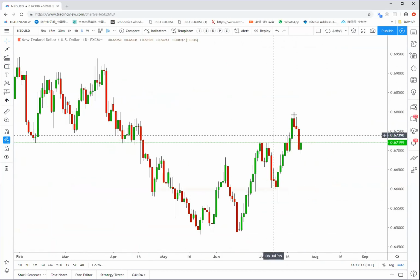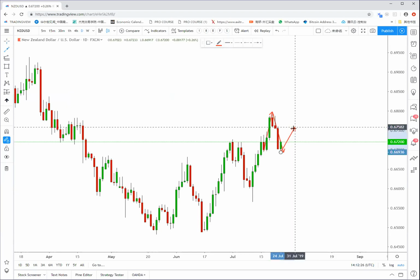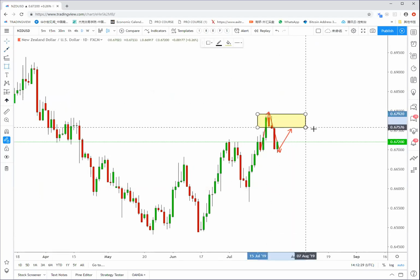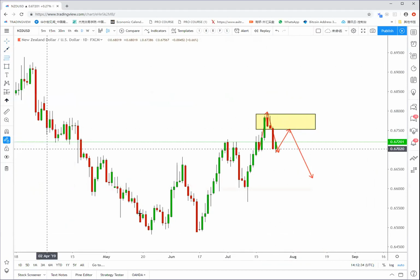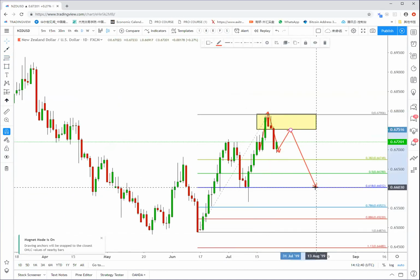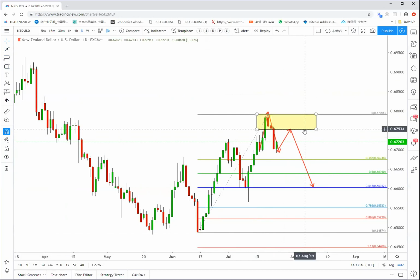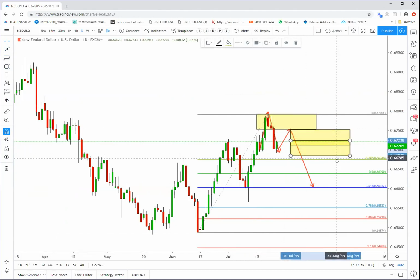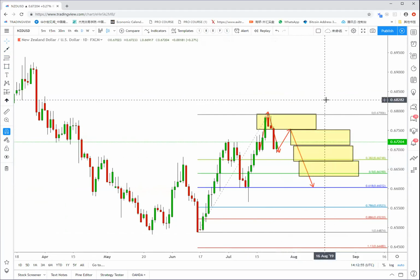Kiwi is very similar to Aussie, and it looks like a reversal already happened. So it's the same strategy. Find a pullback to sell at 0.6754. That will be a good place for you to sell, and all the way aim to the previous 618 level from here. You can enjoy this almost 150 pips move. So Kiwi, you can take a sell from here. You're risking a small risk for almost a 3 to 1 reward and risk ratio.